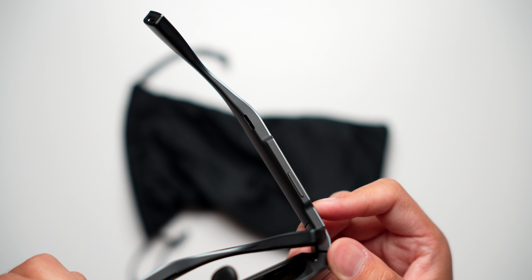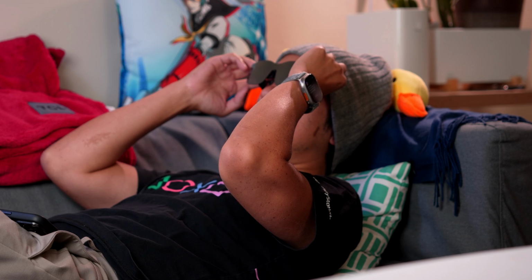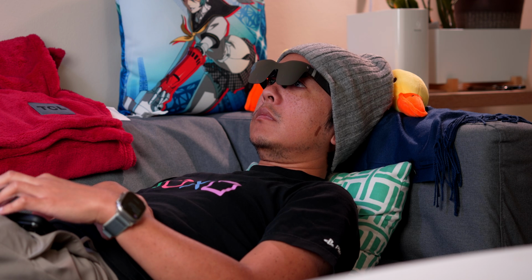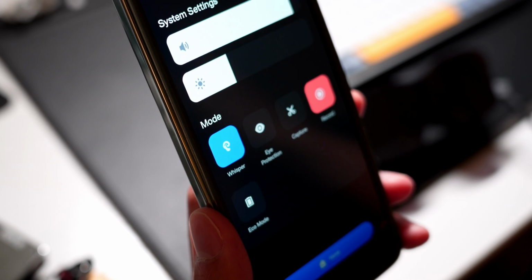And finally, there are speakers in the arms of the glasses, helping to provide sound from the connected device when needed. While they do get pretty loud, I tend towards using headphones with the connected device for better immersion. For general use, the speakers are just fine, and the RayNeo do have an acoustic phase cancellation in these speakers that minimize sound leakage, and there's also a whisper mode in the app that you can access to further minimize all of that.